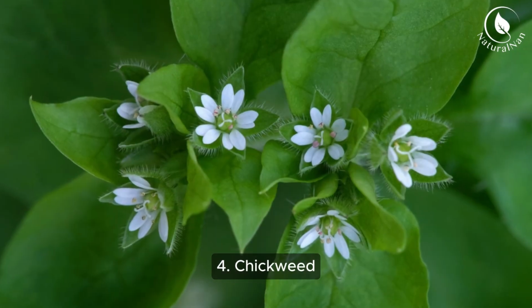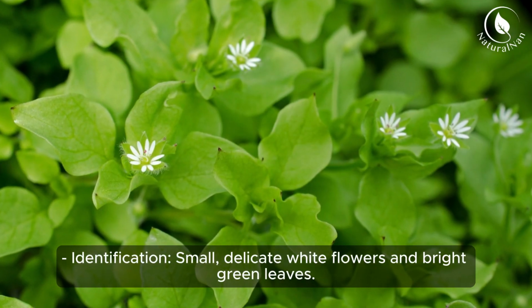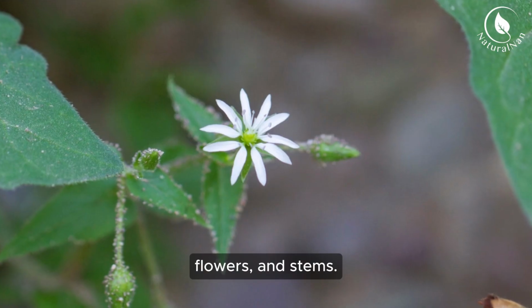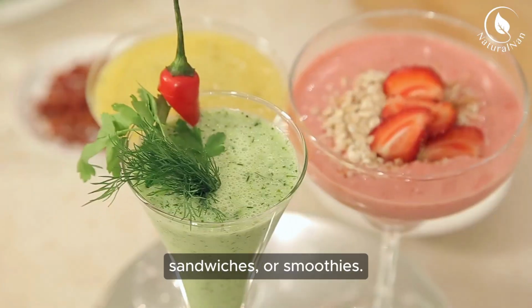4. Chickweed. Identification: small, delicate white flowers and bright green leaves. Edible parts: leaves, flowers, and stems. Uses: mild tasting. It can be added to salads, sandwiches, or smoothies.